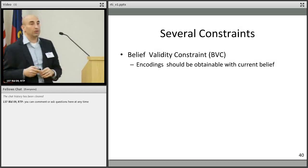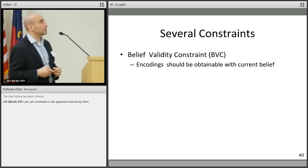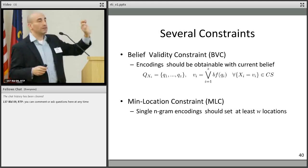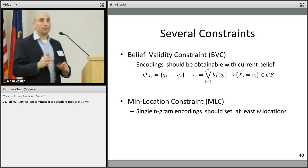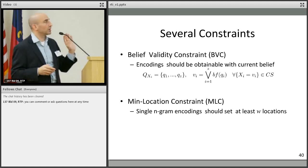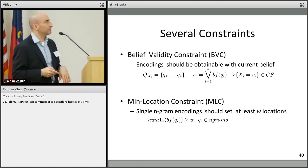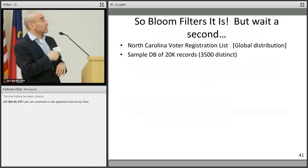Another way is that we can introduce several additional constraints. For instance, all of our encoding should be obtainable with our current belief. Again, we'll skip this part. And then there is a minimum location constraint in that there have to be a certain number of bits that do get set. So there's an expectation that in this Bloom filter, we're going to have a minimum portions or positions that get set. We'll skip that.